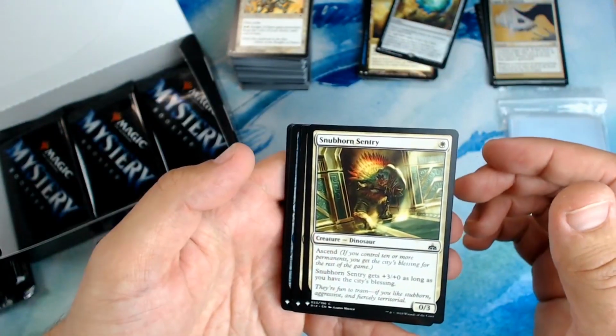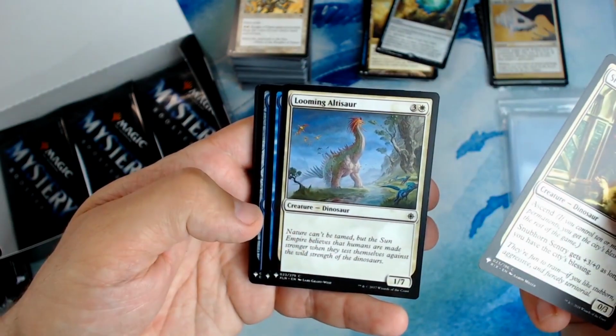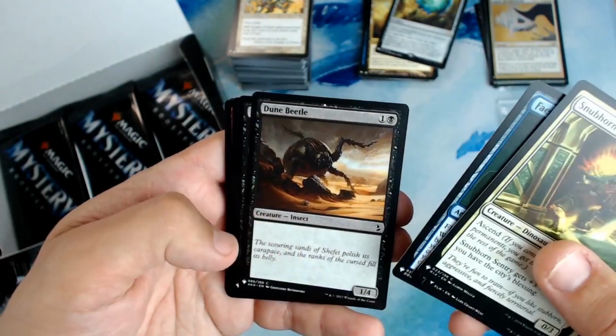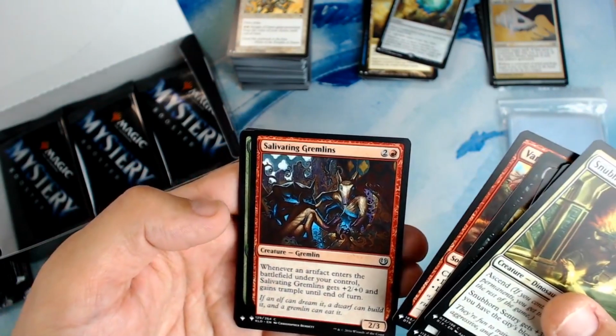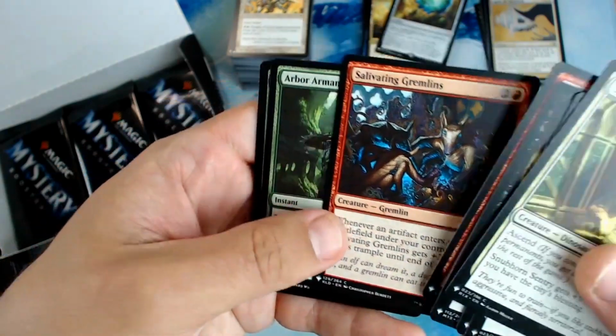There we go. Snubhorn Sentry, Looming Altisaur. It's a Trinket Mage. That's a good card. Dune Beetle, Rot Feaster, Vandalize. Love that card. Salivating Gremlins. Come on, salivating? Really?